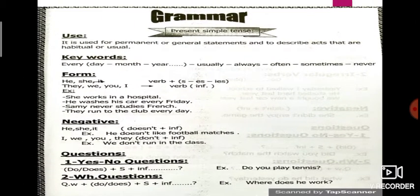But what about question? Yes, no question, and WH question. A yes, no question with do, does, plus a subject, plus a verb infinitive. For example, do you play tennis? What about the WH question? We put a question word, like when, where, plus do, does, plus subject, plus the verb infinitive, like where does he work, okay? This is the present simple.